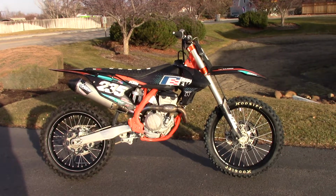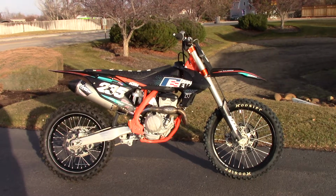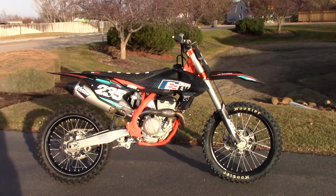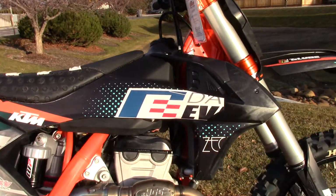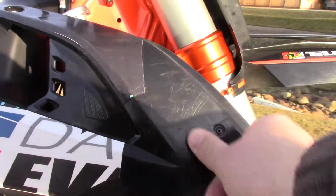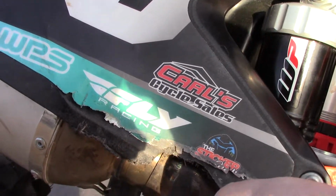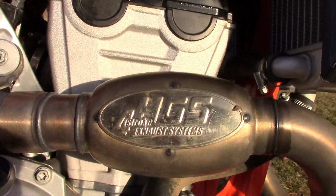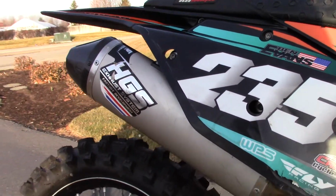I've got a 2017 KTM 250 SXF, and this is the factory edition. Super nice pre-owned bike. It's got some nice goodies on it. Really good shape. It's got some typical little scratches here and there. This rear side panel is a little chewed up at the bottom. Not too bad. It's got the full HGS exhaust system, the header, and the slip-on out back.